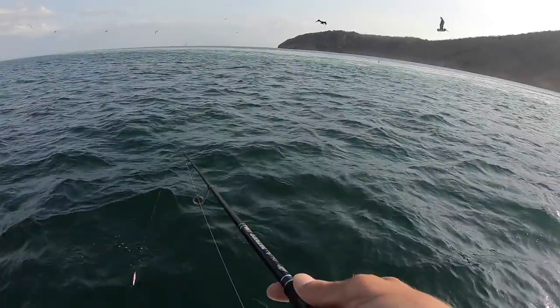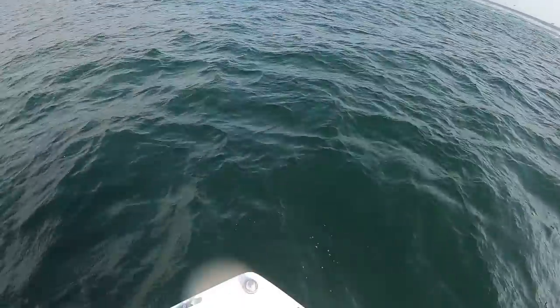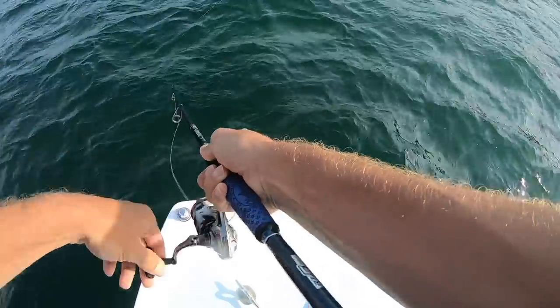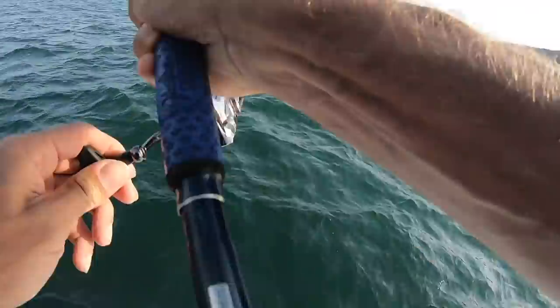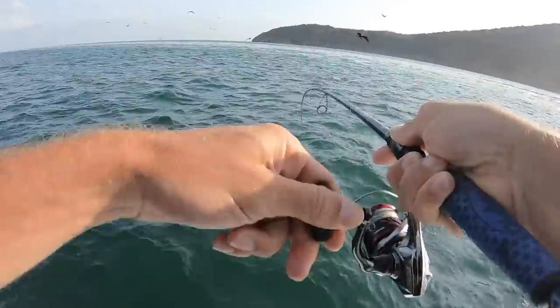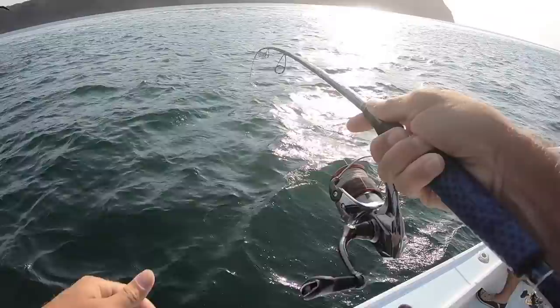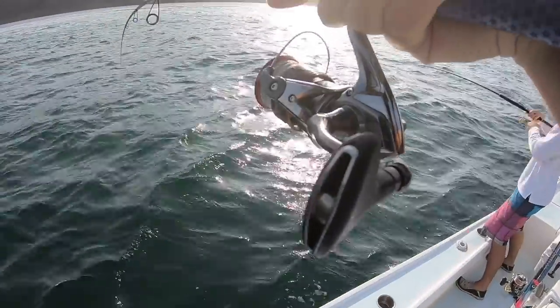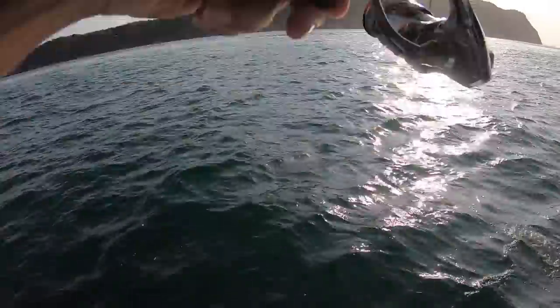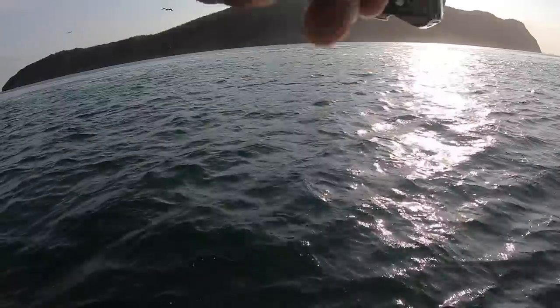I look like a small tuna. Yeah, that's tuna. That's black fin for sure. Nice. You want another tuna though? Looks like a tuna. I think this might be a small tuna.